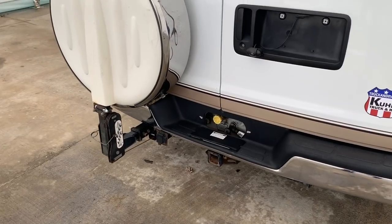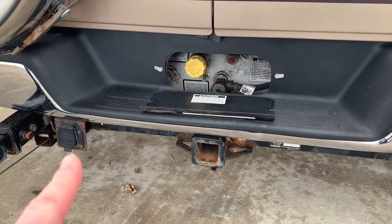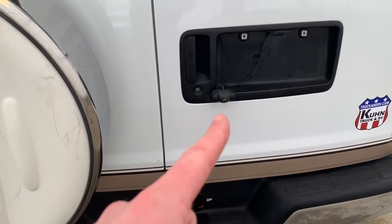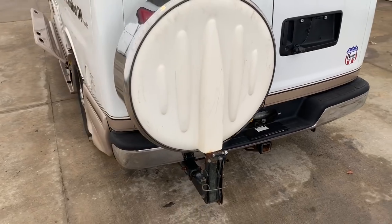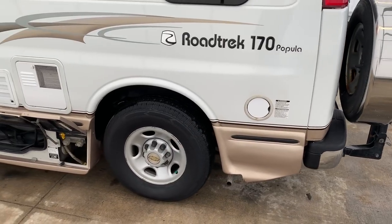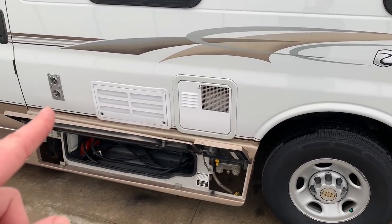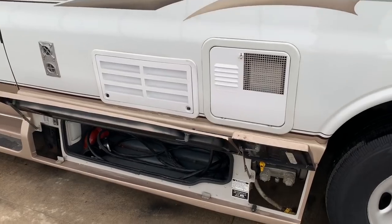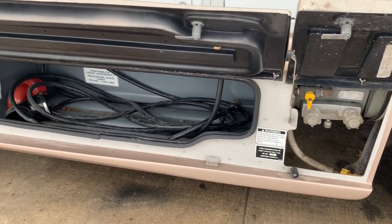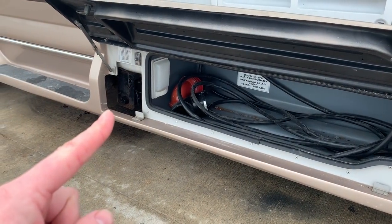On the very rear of the vehicle, we have the 7-way wiring harness for your trailer, also the tow package, and then your propane fill, backup camera, spare tire, the fuel tank, hot water heater access, refrigerator vent, and your propane furnace vent. Back part of this compartment, we have the outside shower, and a pretty decent outside storage, which also houses the shore power cord. And up front, we have the sewage dumps.